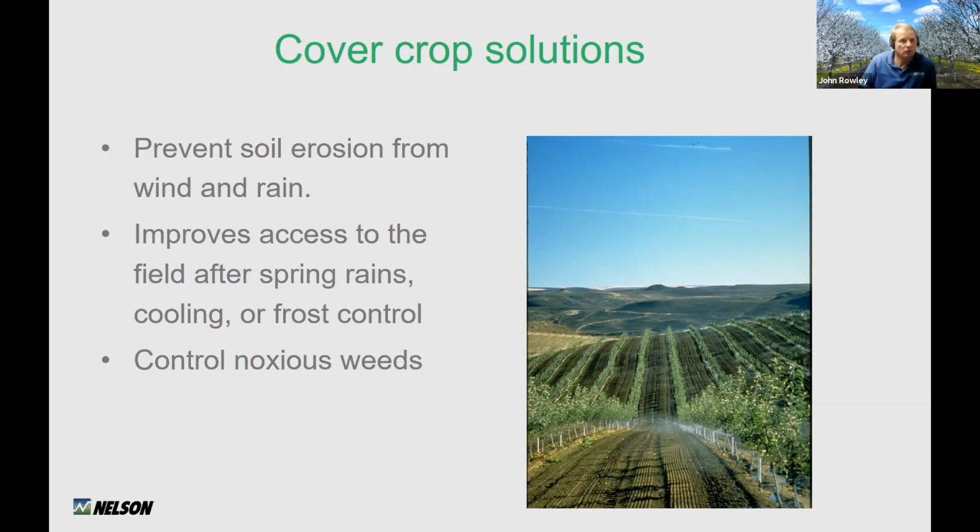And so for this grower, a cover crop was not just a good option; it was essential. And that's often the case on certain sites. If erosion is going to be a problem from rainfall events, cover crops and getting them established and maintaining them prevent that erosion.